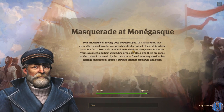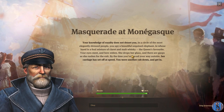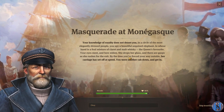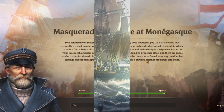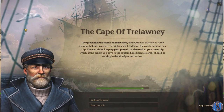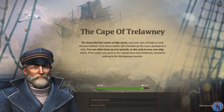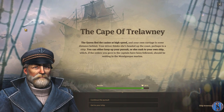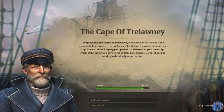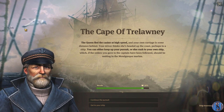Your eyes meet and hers widen. She drops her glass and there are gasps as she rushes for the exit. By the time you've forced your way outside, her carriage has set off at speed. You wave another cab down and get in. The Cape of Trelawney. The queen fled the casino at high speed, and your own carriage is some distance behind. Your driver thinks she's headed up the coast, perhaps to a ship. You can either keep up your pursuit, or else rush to your own ship.